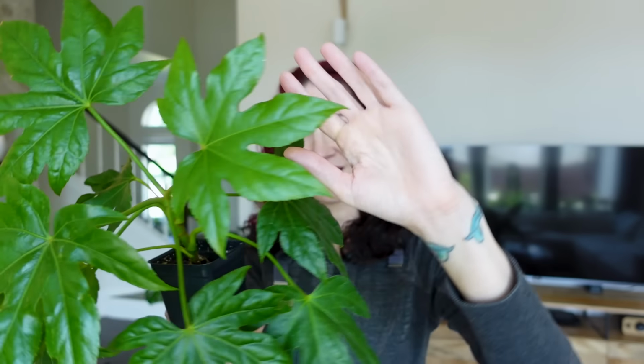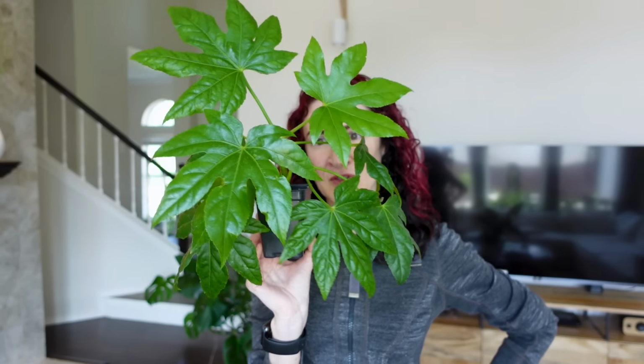It was about like that big, and now you can see it's nice and big. So this plant is doing absolutely well.